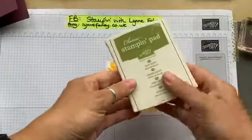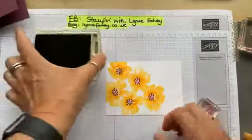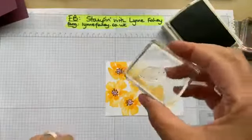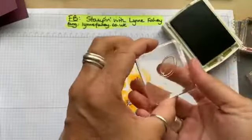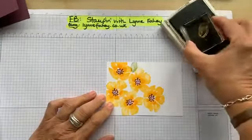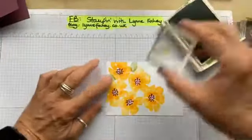Also using Old Olive, which is one of the classics. I absolutely adore Old Olive. It's my go-to stamp colour for leaves and things. So this is one of the leaves, and again, it's a distinctive one. So you can see that it's got little dots on it. So if we stamp it up, I'll show you what I mean. Can you see what I mean? It literally, you don't have to do any shading or anything because it's all done for you.